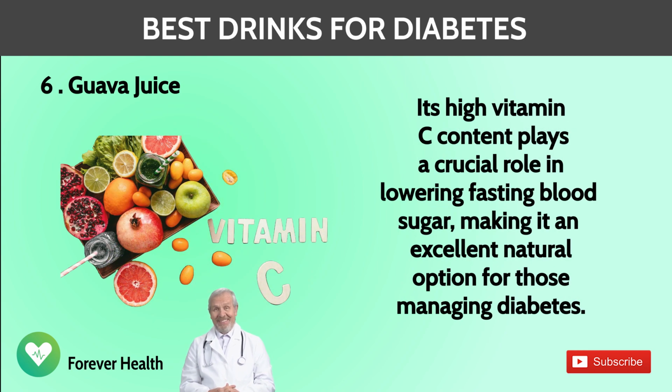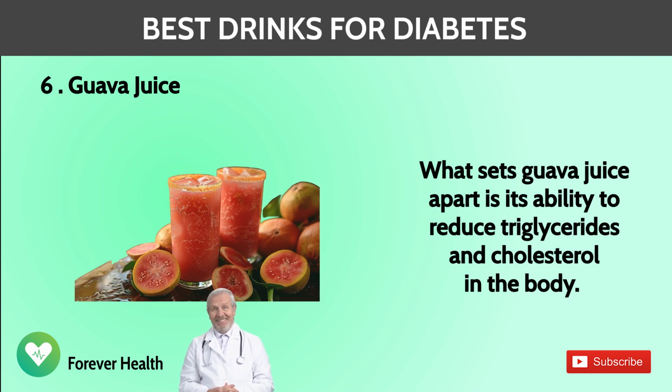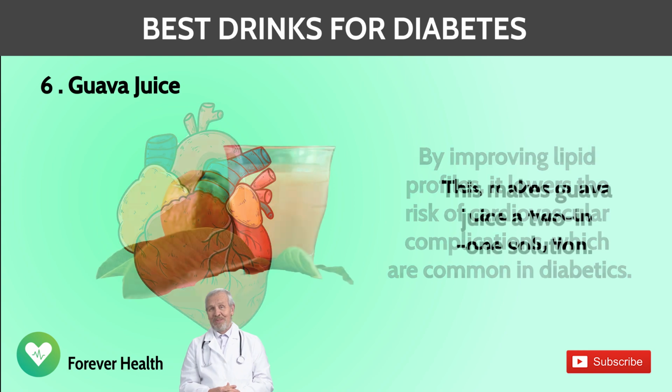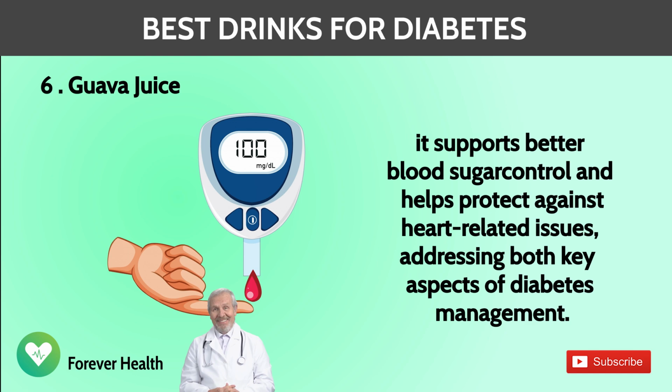Its high vitamin C content plays a crucial role in lowering fasting blood sugar, making it an excellent natural option for those managing diabetes. What sets guava juice apart is its ability to reduce triglycerides and cholesterol in the body. By improving lipid profiles, it lowers the risk of cardiovascular complications, which are common in diabetics. This makes guava juice a 2-in-1 solution. It supports better blood sugar control and helps protect against heart-related issues, addressing both key aspects of diabetes management.